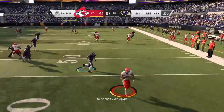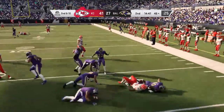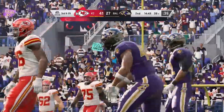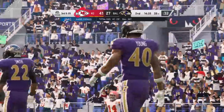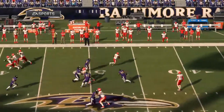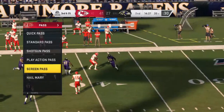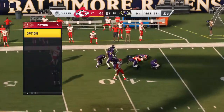On 2nd and 10, Mahomes. And the play goes nowhere, losing yardage back near the 40 at the 39. That's going to be a loss of 15 yards on the play. And they're going to be staring at a 3rd and long here. I really don't know where to go with this one. He caught the pass, but in the opposite direction towards his own end zone. That's not one you get every game.